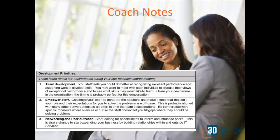As I mentioned, the coach notes became a really critical tool for accountability. Being specific about what are the things that this person's focusing on, really only giving no more than 3 of these individuals, but being very specific. So these development priorities that our coaches were delivering were derived directly out of the conversation, were in no way boilerplate. They were actually written specifically to that person and that context. You can see even in this first one, given your new tenure to the organization, timing is probably perfect for this conversation. So really very contextualized, very individualized coach notes that go to the boss so the boss can follow up on the development, but less so about the numbers and the scores in the report.